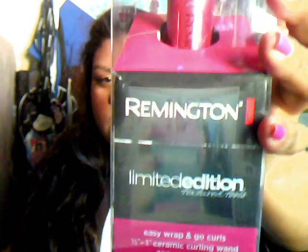Okay, the next thing that I got was this Remington curling wand. It's this one. And it's a limited edition one. It's textured. So I don't know if you could tell, but there's little bubbles on the handle. And it has the little setting thing and whatnot, and it said it goes up to 350 degrees. It heats up in 30 seconds. It comes with the glove, and yeah, so I grabbed that.